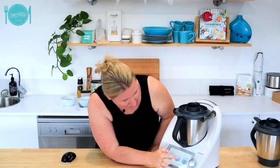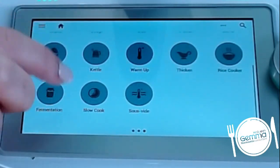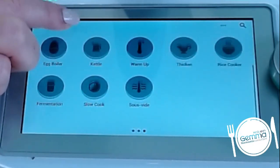Anyway, that's all my modes, is it? Yes, so they're all your modes. So if you slide across, that's all your modes over here.